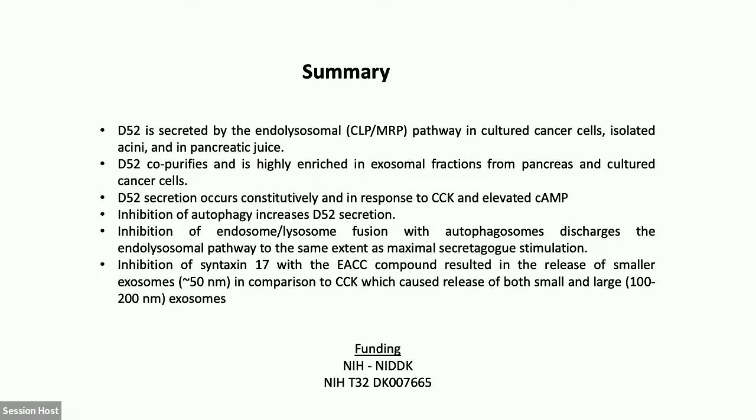And I'll just jump to the bottom. If you inhibit syntaxin 17, which really enhances the amphisomes, you'll see a huge increase. It's a remarkably robust pathway. We never expected it. Can it be used as a diagnostic marker, et cetera? I hope so. We're going to give it a shot. Thank you.